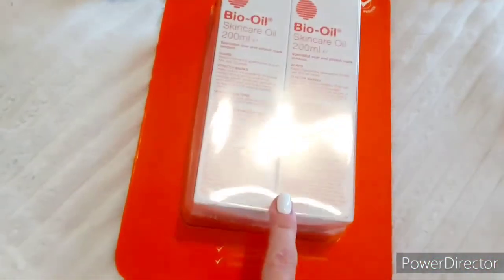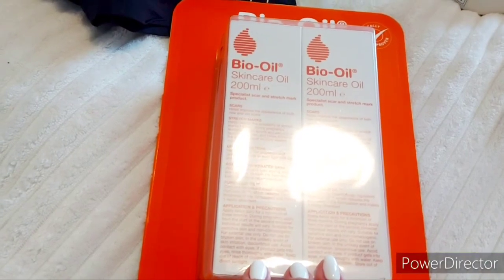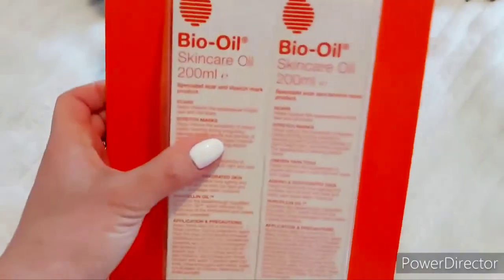And from Costco, I bought this bio oil. It's 2 and each has 200 milliliters.